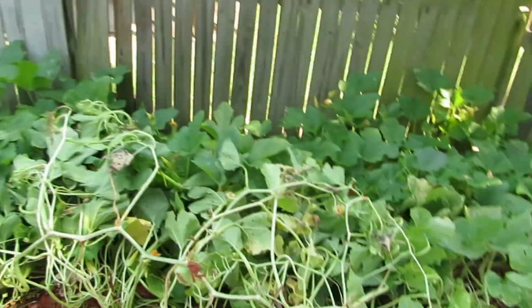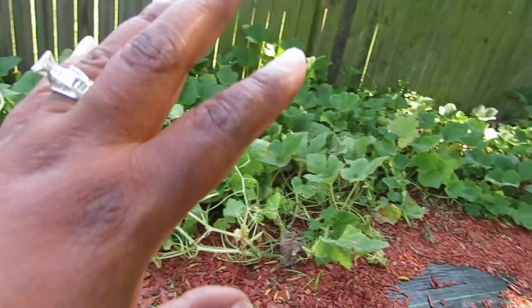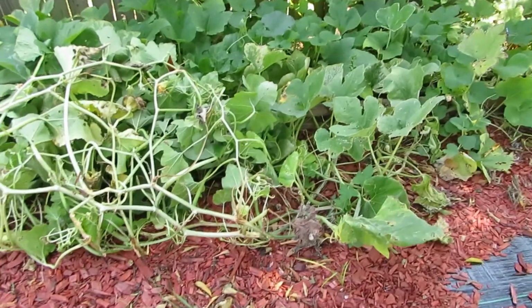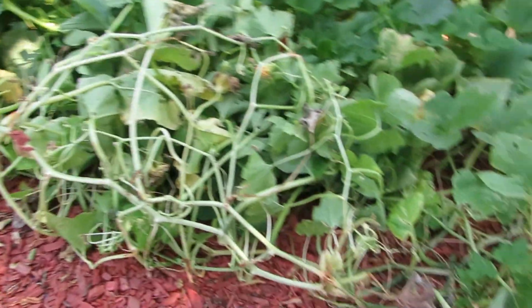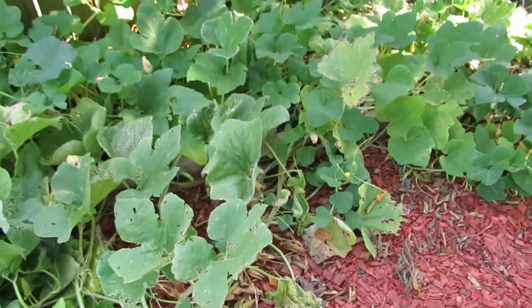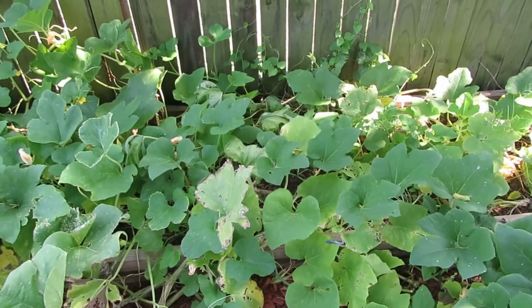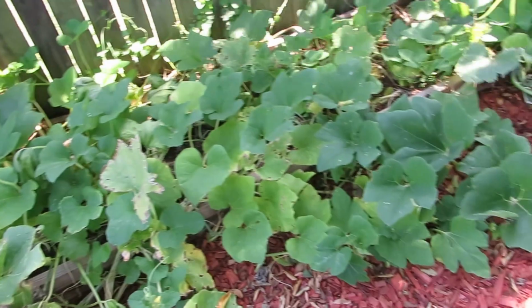So this is the watermelon, the cantaloupe, the pumpkins. As you can see, there is a lot of vine borer damage to this, so I'm gonna go through and just cut this out, and then kind of start all over. I'm not giving up. I will show you the pumpkins that I cut.